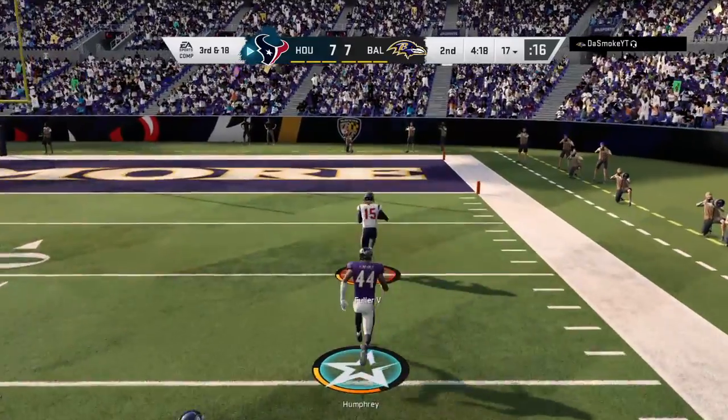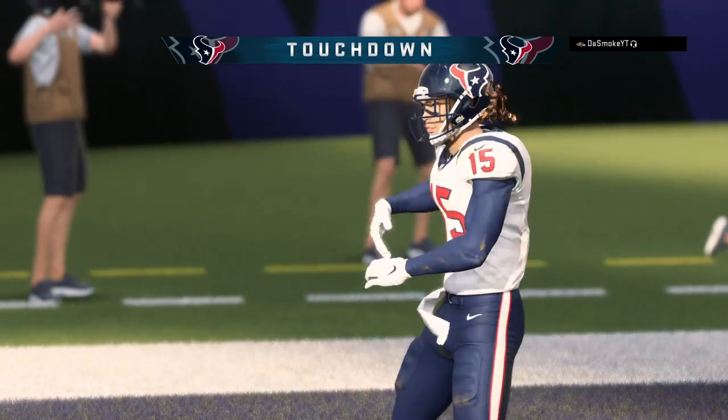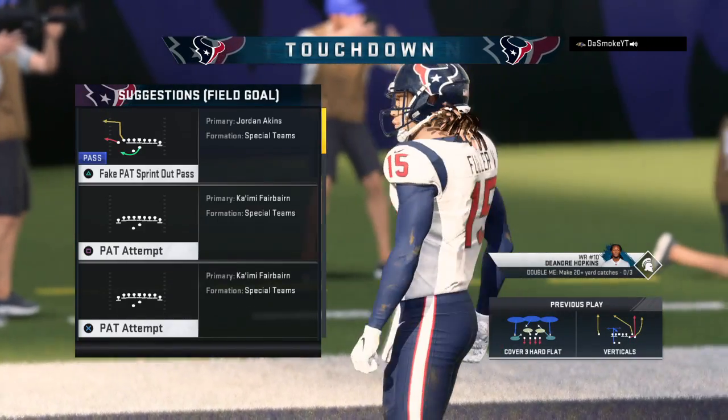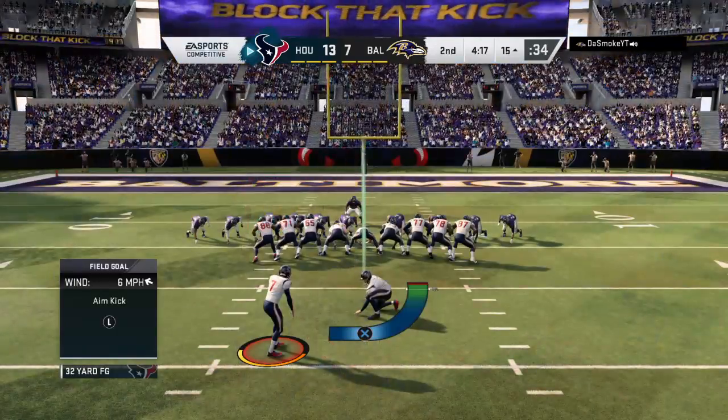The 20, 10, touchdown, Houston. Will Fuller, 83 yards. And the Texans have taken the lead.